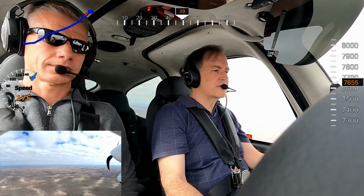Cirrus 523 Delta Lima. Fly straight out for now. Runway 17 left, clear for takeoff. Wind 180 at 13, gust 18. Fly straight out, clear for takeoff. 17 left, 3 Delta Lima.